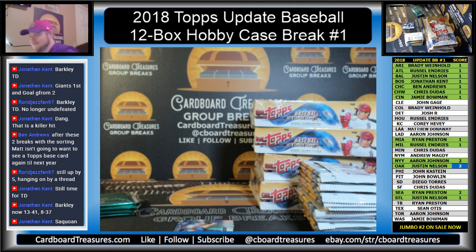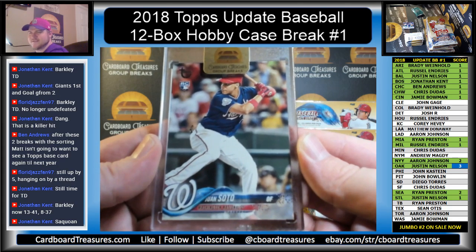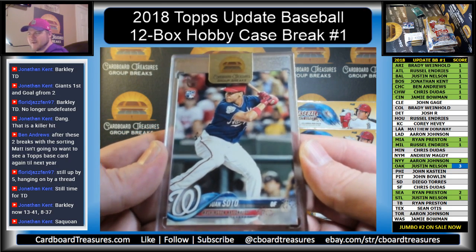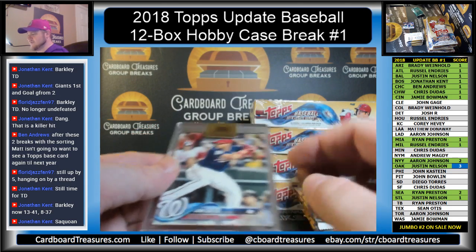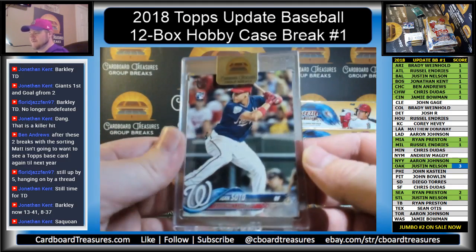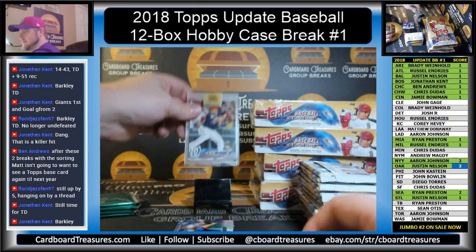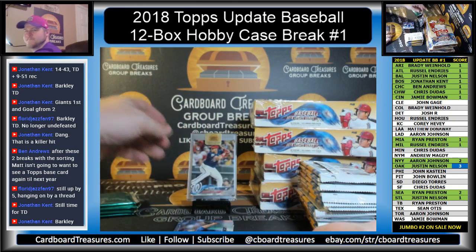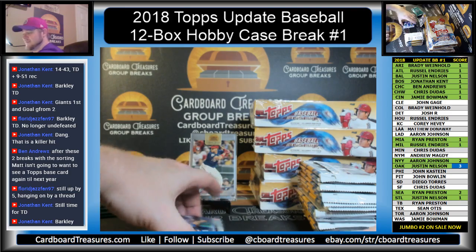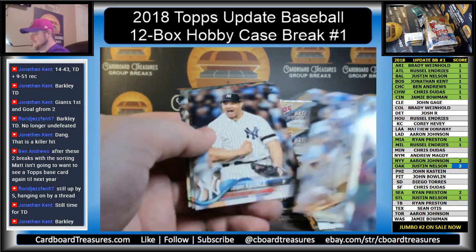Barkley scored. Here you go, Jamie. Congrats. Out of the Cincinnati Reds spot, won the random for the Nationals. Juan Soto, vintage stock. 20 of 99. Not an easy pull. Probably the only vintage stock we're going to see in the case. And it's a good one. That's awesome. And that doesn't even go on the board as a hit. But who cares on that?